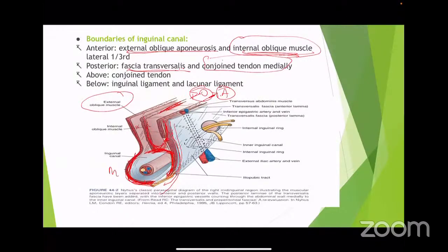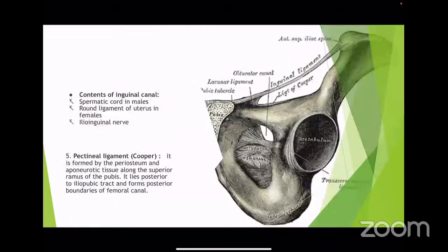So now what is the lacunar ligament? We have learned about all these muscles, but there is the new term lacunar ligament. So it is a connection between the inguinal ligament and the ligament of Cooper. This is the pubic tubercle, this is the ASIS, this is the inguinal ligament. We have the inguinal canal in this space, but its lower part is connected with the lacunar ligament, right? And it is connected with the ligament of Cooper.